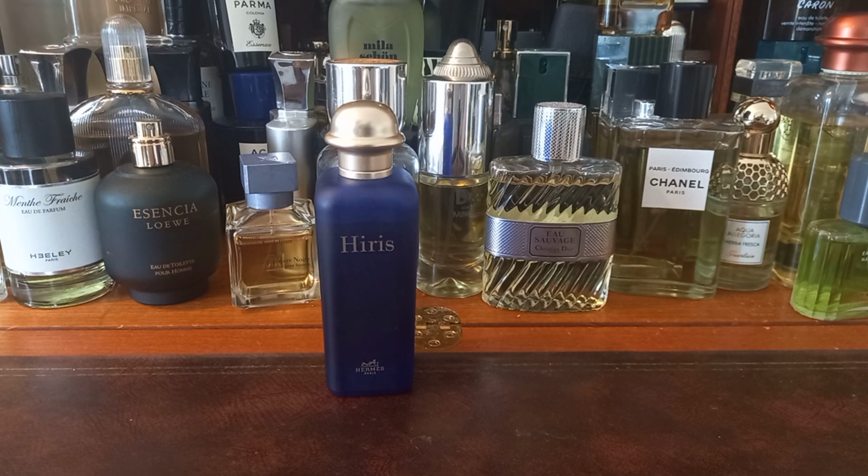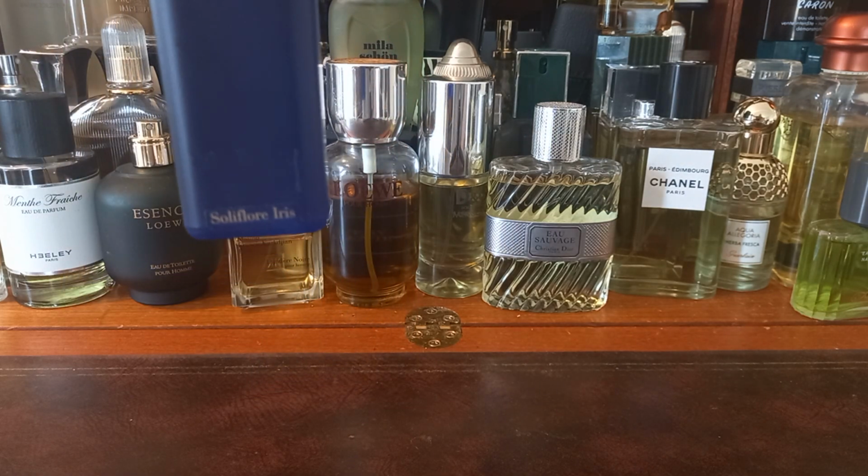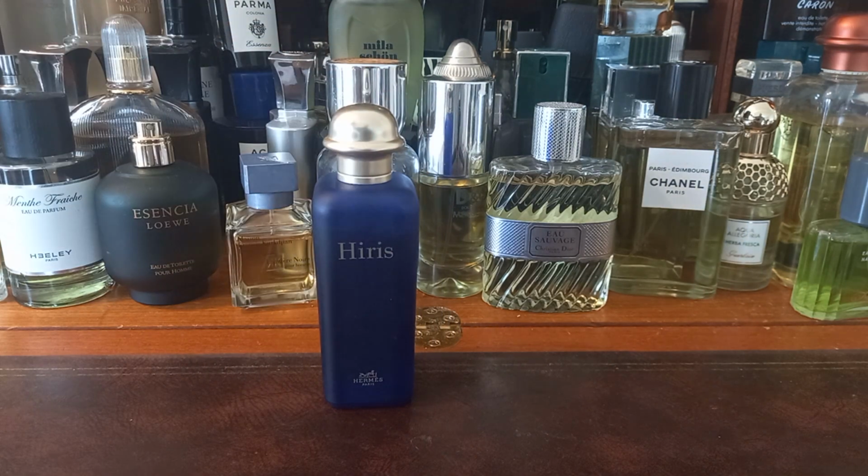It's an iris soliflor, as it says on the back. Soliflor iris. I don't know if it's gonna... There it is. Soliflor iris. That's nice to tell us that, isn't it? It is essentially just an iris perfume. There's a couple of other things going on in there, but nothing really to even mention. It really is just an iris fragrance.